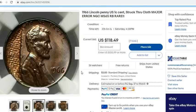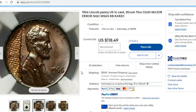Any sort of unique strike through, whether it's a struck through cloth, sometimes we'll see struck through wire, and the wire is still retained on the coin. That's a really good one as well. And then you see some of the really oddball type strike throughs, like the struck through spring. There are even coins that are struck through maybe a screw or something to that effect. Typical strike throughs are struck through grease, or some sort of combination of grease and debris, which actually over time will harden to where it's going to put a bigger impression into the coin once it's struck.